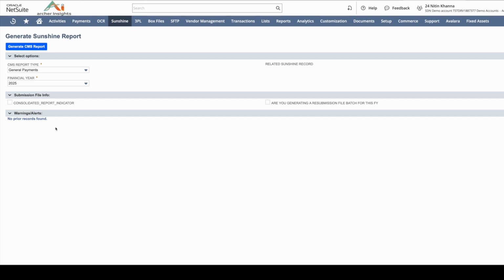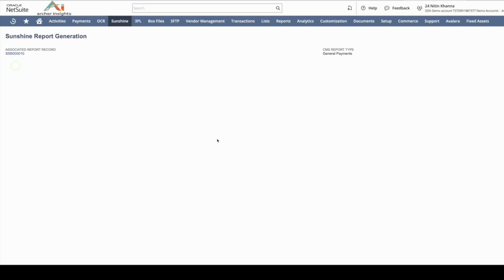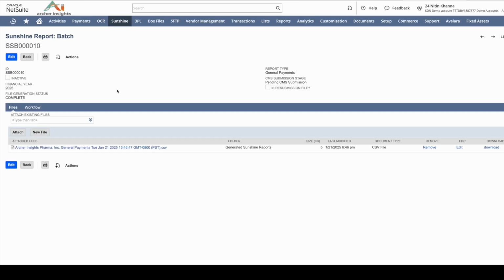As you can see, there are no records found. So I'm going to go ahead and generate the CMS report. Okay. So it's looking at all the available Sunshine reports for the year of 2025 that fall in the category of general payments, and it's generating it. It's already done generating it, and I can click here to go to the report batch and look at the file itself. Now this file is generated in the format that is requested by the CMS, so that all you have to do is download this file and upload it into the CMS portal.